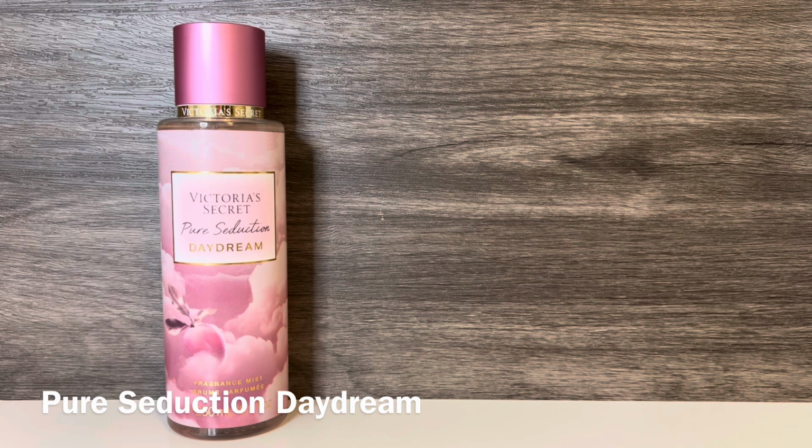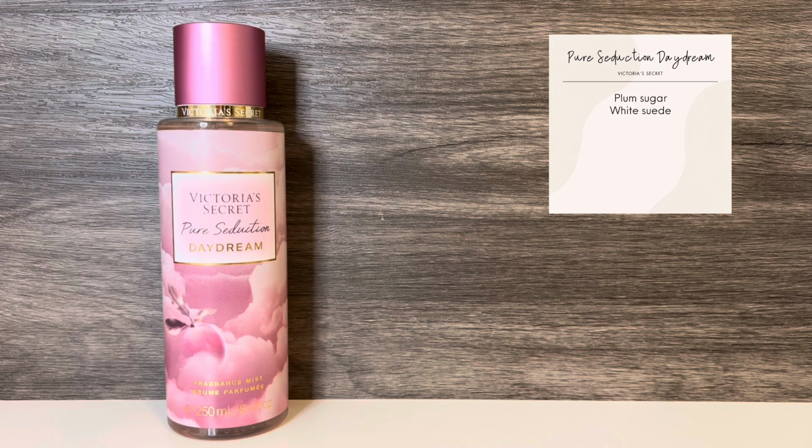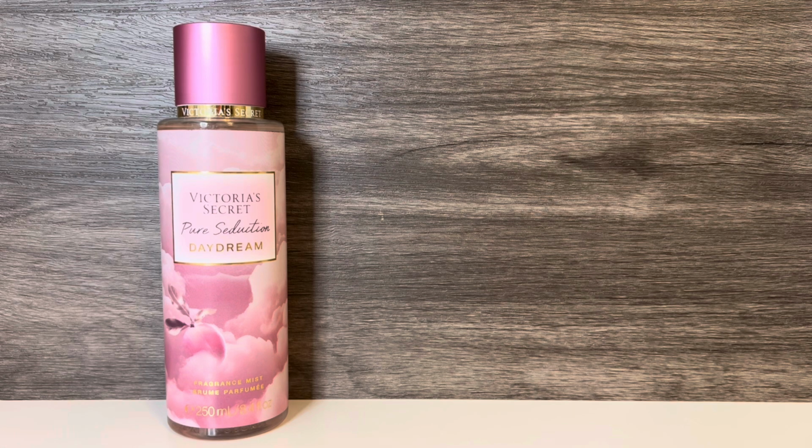The next scent in the collection is Pure Seduction Daydream, which is a new scent and comes in the reddish pink bottle. And this has notes of plum sugar and white suede, a delicate take on Pure Seduction. And this opens with a sweet, syrupy plum that also has a sugary quality. The suede isn't really leathery, it's more warm and sort of musky. The scent has a very fruity, candied feel to it, along with a warm, velvety smoothness. Over time, it softens and mostly feels smooth and creamy, with a lighter, fruity sweetness. I think this one is interesting. It's a slightly odd combination of notes to me, but I do really like the scent.